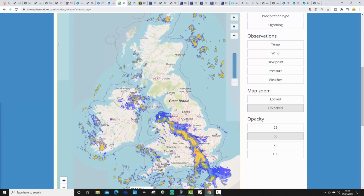The band of snow is from North Wales down through the Midlands into central southern parts of England. The further south we come, the more this turns into a wintry mix of rain, sleet and snow. It's been primarily rain along the south coast, I think, with a little bit of early snowfall. And in the southwest, I understand there's not been any snow in the far southwest. But yeah, it's been quite a significant snow event.